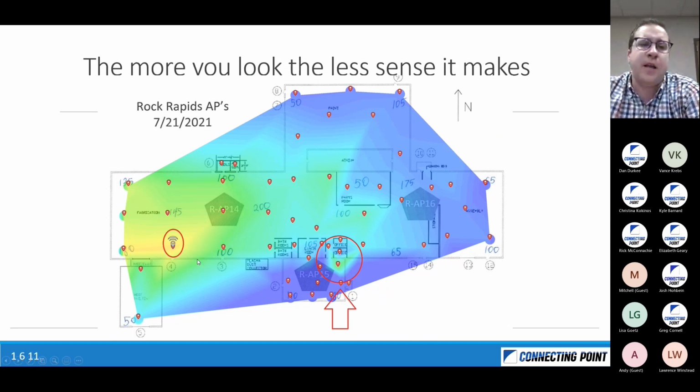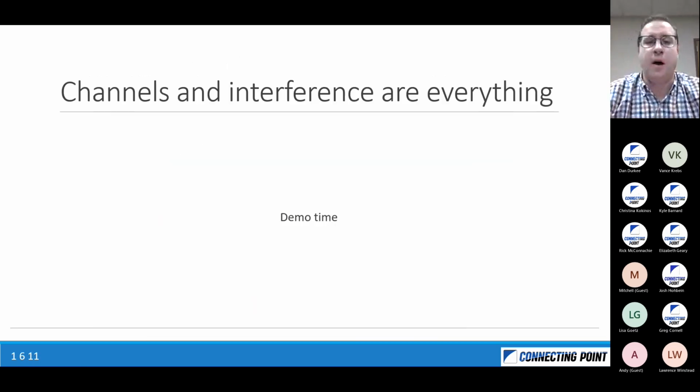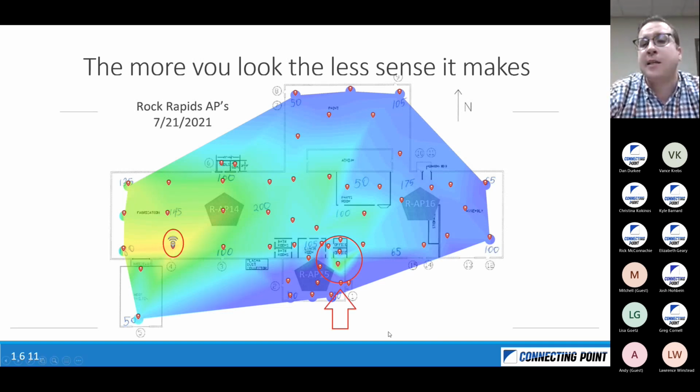This is a building where the access point, from a scale perspective, was over 200 feet away, circled in red on the left there. But yet their meeting room where they would have conferences with 15 or 20 people was all the way on the right. And we can see we got just a seemingly random blob of really good signal. And I'll be honest, I can't explain why that access point is pushing signal all the way to that conference room, especially when they had an access point literally outside the door on that conference room.